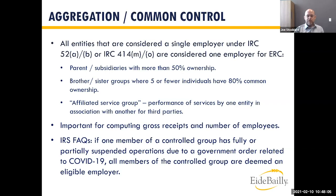So why is this important? Several reasons. This can potentially hurt you if you're looking at the gross receipts test and trying to qualify there. If one entity that's part of a control group meets the test, but the others do not, and if aggregated they do not, then you would not be able to apply the test individually at that one entity. You need to look at the whole group.